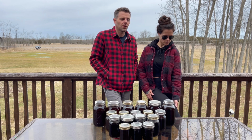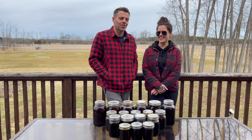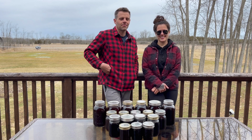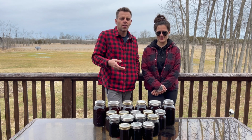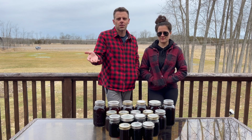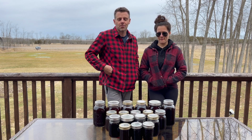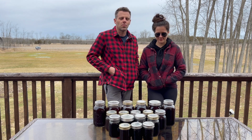Number 3 would be don't boil inside if you can help it. So we learned that it can be very messy, and the mist or even just the bubbles coming off, it's very sticky. It gets all over the place. The propane burner that we used is actually covered in sap. I've got to do a really good job at cleaning that. Some of the holes are plugged in the burner. It's actually quite a mess. If you can avoid boiling inside, that would be the best.